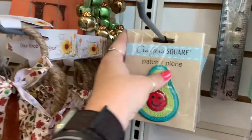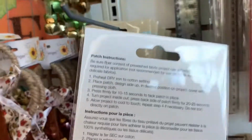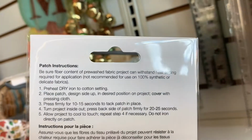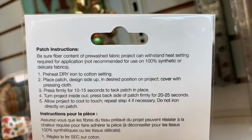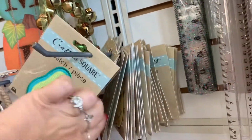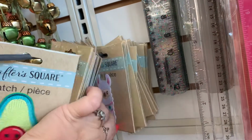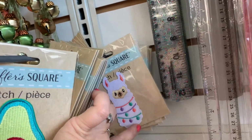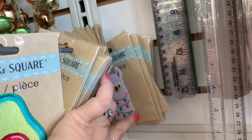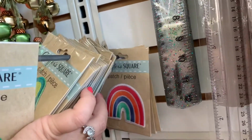And then by Crafter Square, they have these patches. I guess they're iron-on. Yes, they are iron-on. So I have the avocado, smiley face, the llama, so cute. And then back here, I saw something, oh, there it is, the rainbow.